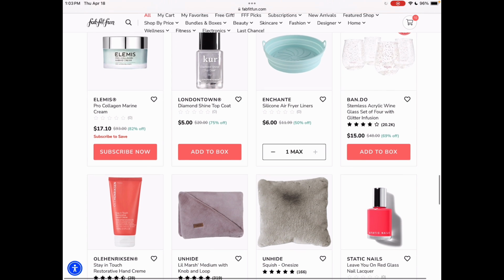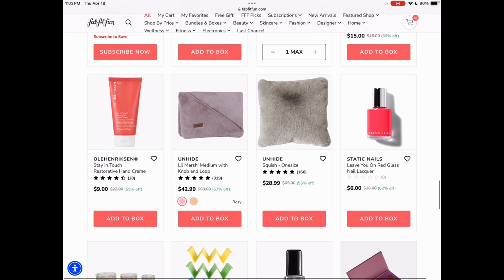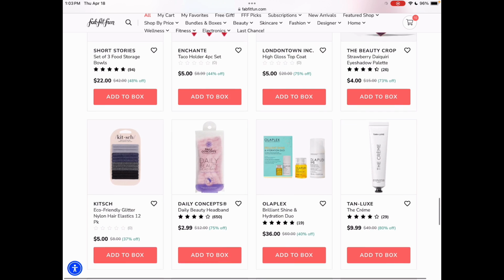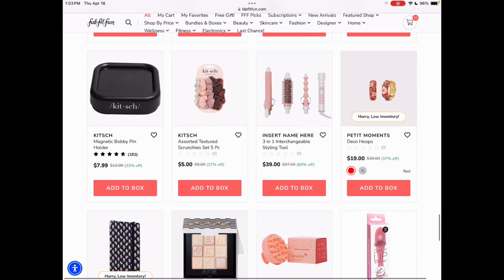We have lots of kitchen items. I picked up the silicone air fryer liner. If you have an air fryer and you use one of those silicone things at the bottom, does it still air fry well? That's what I've always worried about: without the circulation of air through it, does it air fry as well?